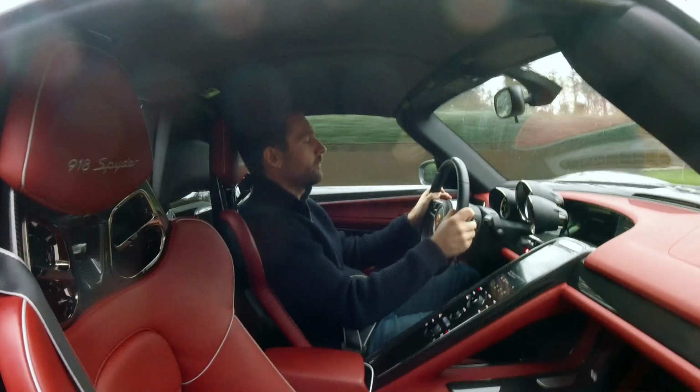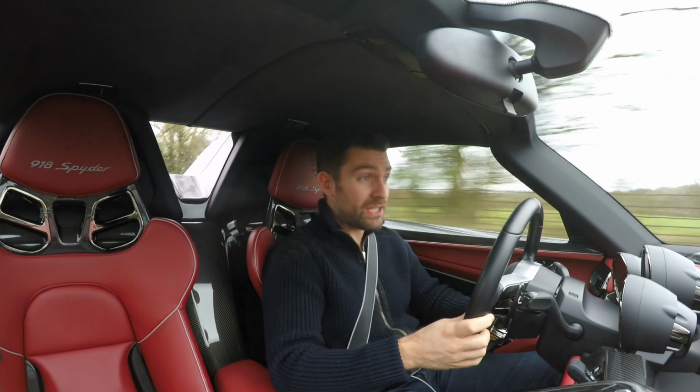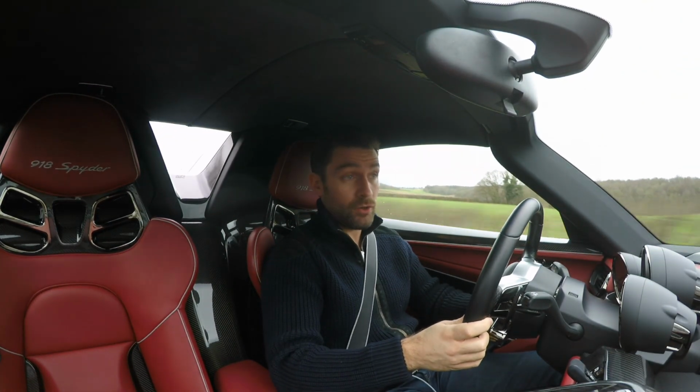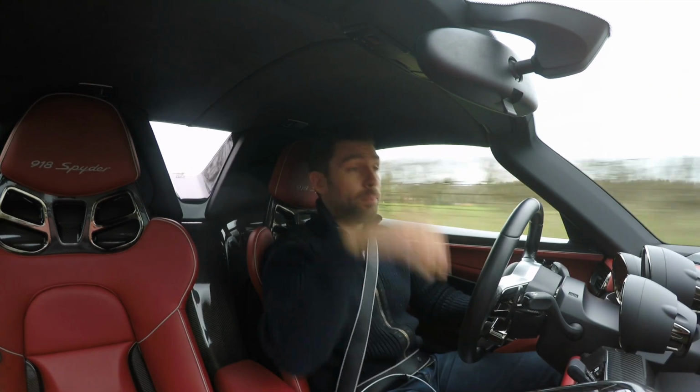Now, we're in these, what became known as the 918 carbon bucket seats, which eventually made their way into the GT3 RS, and you could definitely drive that car every single day. And the overall platform of it, I mean, it's got plenty of headroom.